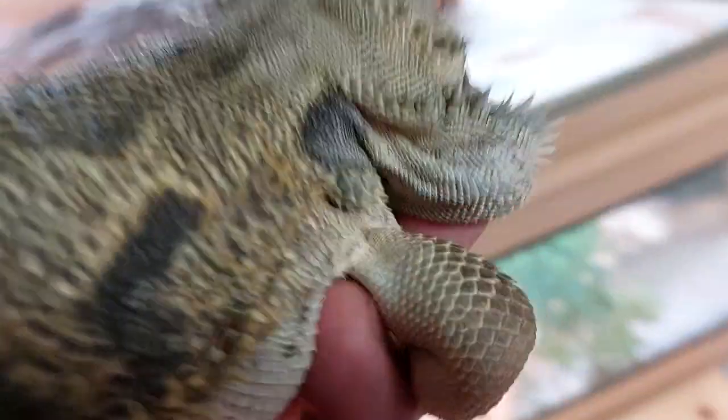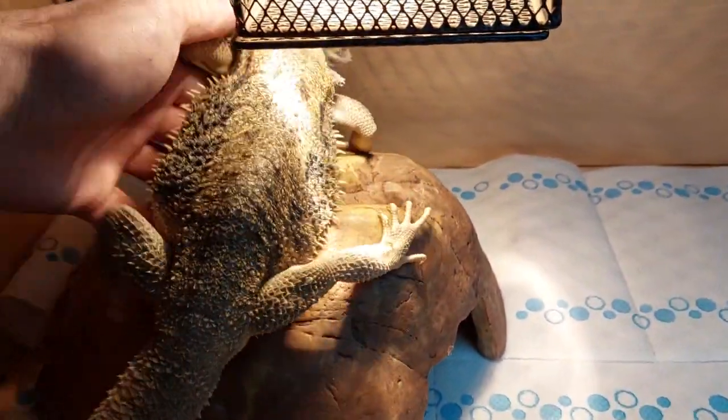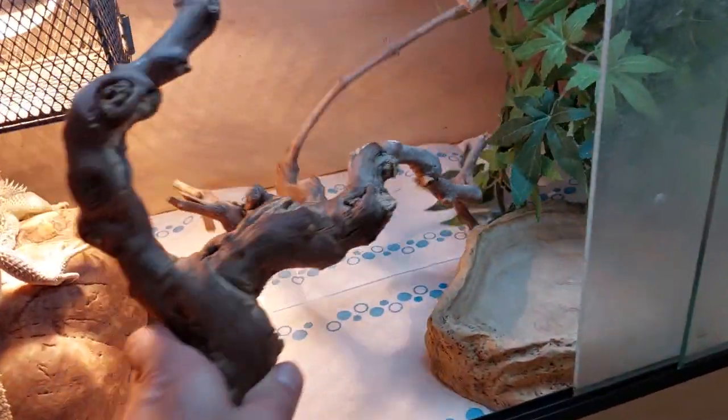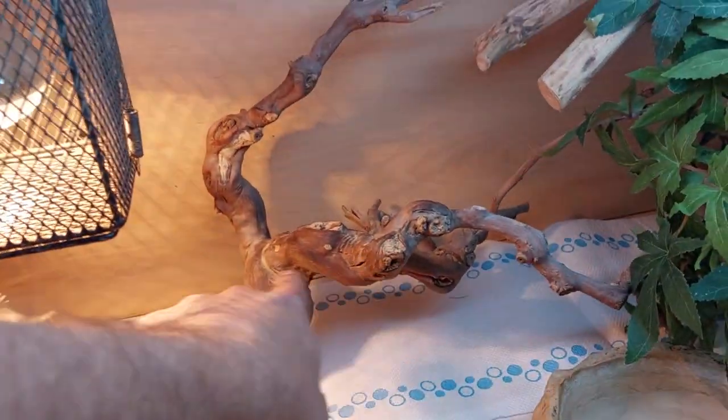So let's see if we can get him in. We have got some extra bits and bobs for him. So there you go, buddy, you got a nice basking rock there. And then they brought this branch because it's his favourite branch. So I'll put that in there as well for him. Okay, you can see where he lies on, it's the only clean bit. So he's going to be chilling in there.